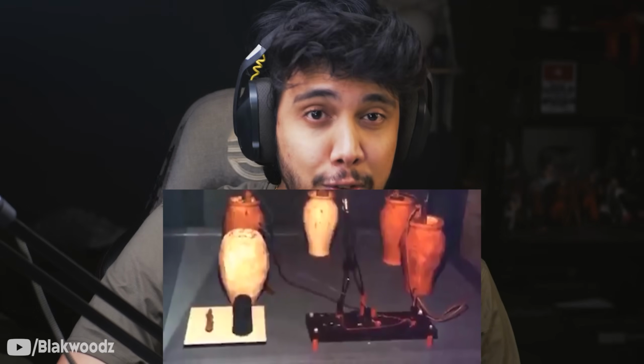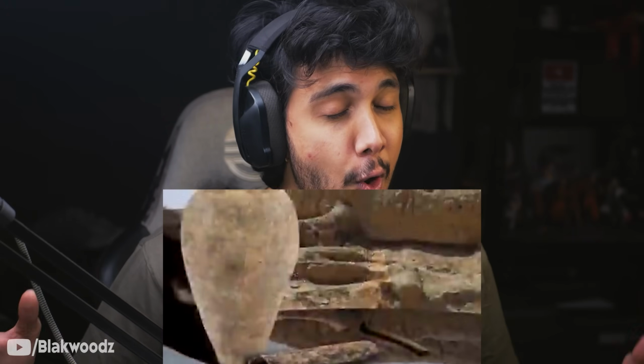Turns out that it actually produces electricity. And this artifact, when it's combined together, basically works as a battery. Now, they also used to call this the Baghdad or Parthian battery. Keep this in mind, that this whole invention was already discovered 2,000 years ago.